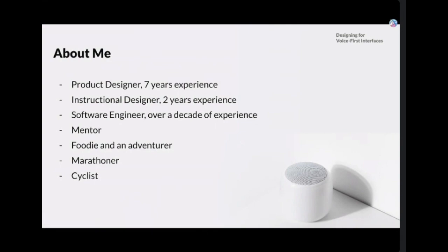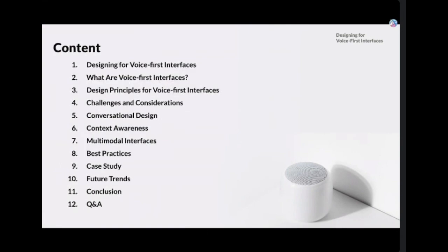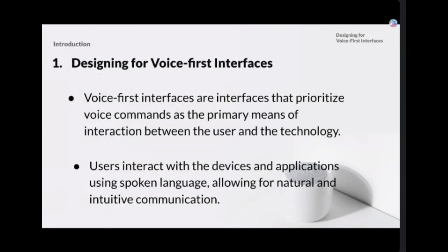So moving forward, today we'll be going over a few things regarding designing for voice first interfaces. As you can see here, we have quite a bit to talk about, but I will try to go through everything so we can finish on time and have enough time for question and answer. So without much ado, we're going to get into it.